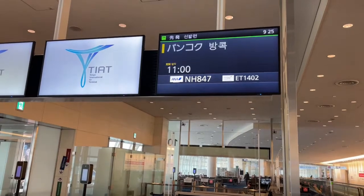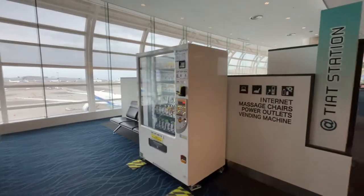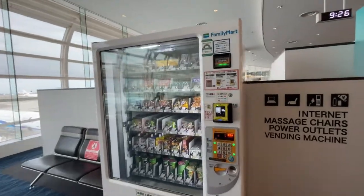I'm in Terminal 3. I cleared Japanese immigration. Now I'm going to my gate. I'm at the right gate, gate 108. They have vending machines inside the airport.